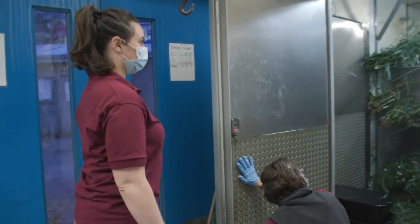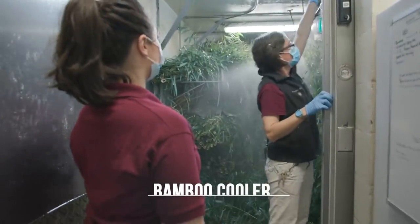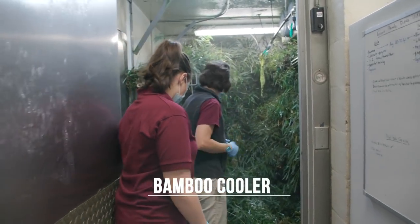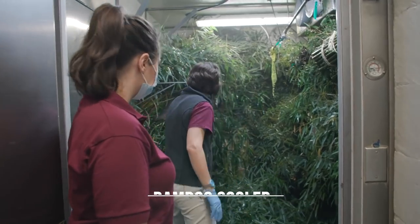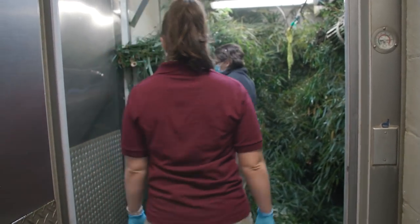Wow. All right, so. Look at all that bamboo. This isn't even a full cooler. We do have some room on the space. We'll get an order today. We do get orders every day. This actually fell from here. So we'll pull these down and we'll get these in.